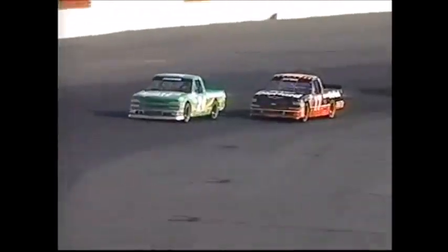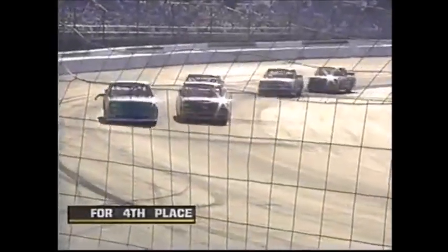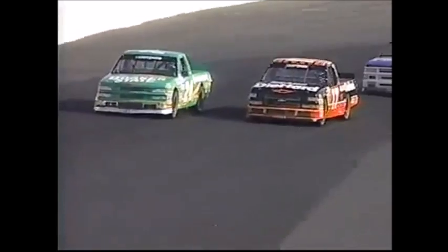This certainly has some serious point ramifications here. There's only a 10-point spread right now between Jack Sprague and Rich Bickle. If Rich can get in front of Jack Sprague, if he finishes one position in front of him, he will gain 5 points and only be 5 points behind. Good scramble for third and fourth. The leader is Hornaday. Second is Ruttman. Those two trucks are third and fourth.